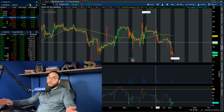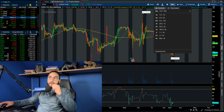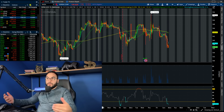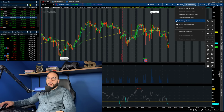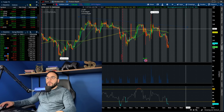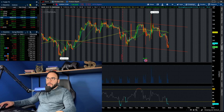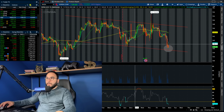Is it the end of the world? Absolutely not. Is this a healthy pullback? Absolutely yes, it is. It's a very healthy pullback here on the stock. And the more you pull back the charts, the more you realize that. Here on the 20-day chart, you guys can see, if I draw this out, we are currently at the bottom of this channel, are we not? You guys see it right here. Nvidia is now holding the bottom of the channel.